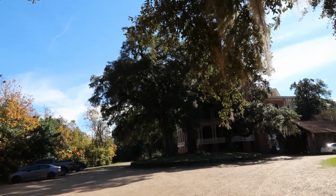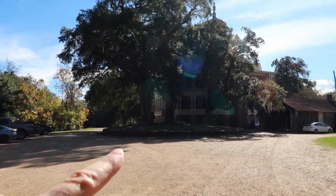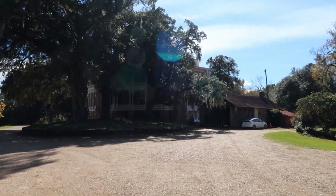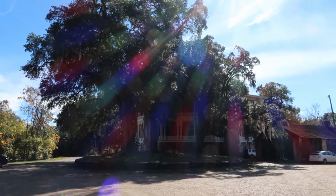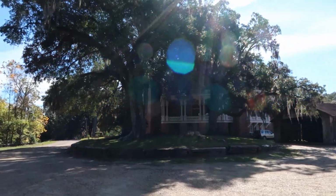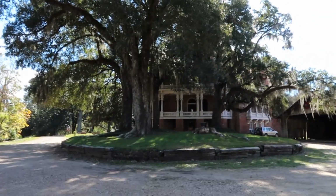And technically this, I believe, is the back of the house. This is where you go in over there, but there's like a garage shed over there and stuff like that. And lots of big oak trees.